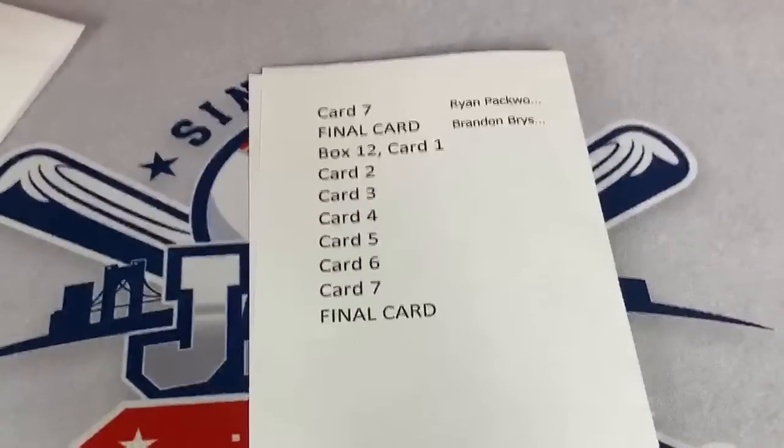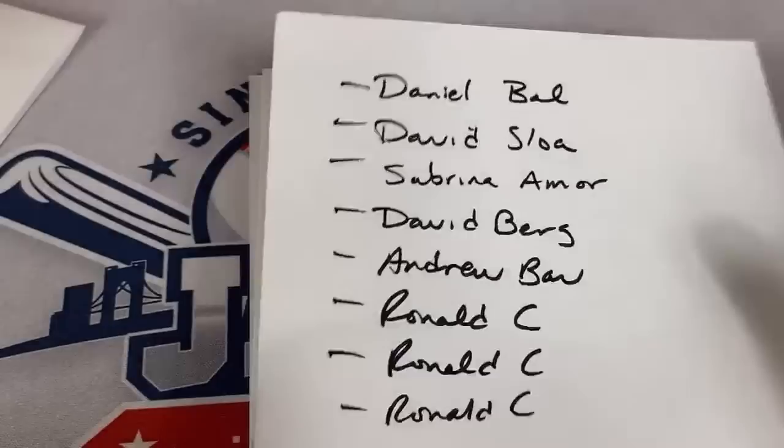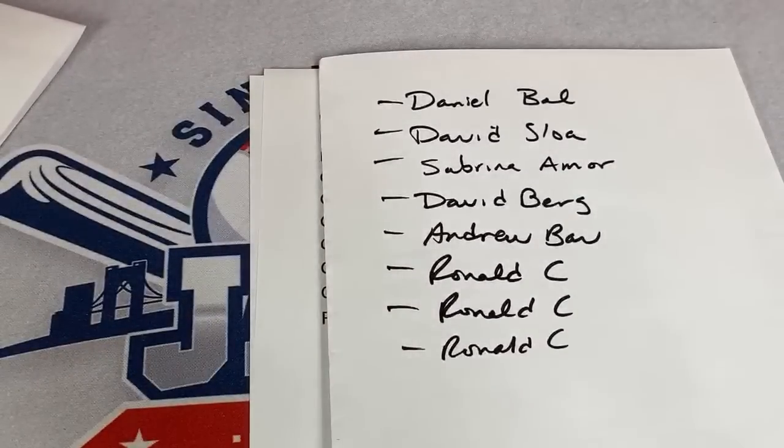Yep, so we got 1, 2, 3, 4, 5, 6, 7, 8. So here's the people that bought into the last case. Those are my most recent 8 sales. And then Michael P. is coming up next, and he was the last one that got into the first round.